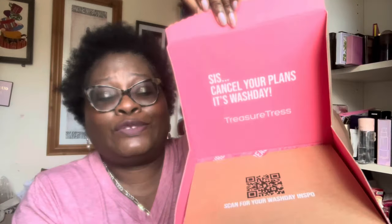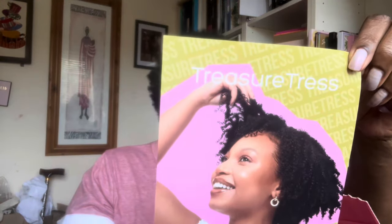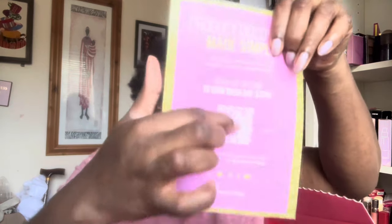Okay, so this is what the box looks like when you open it up. It says here, sis, cancel your plans, it's wash day. Wash day usually means taking out a day to wash our hair, because it usually is a whole big thing to wash this type of hair. We've got a picture of someone with a twist out, and it says on the back here, product discovery made simple, we do the hard work for you. And scan the QR code.